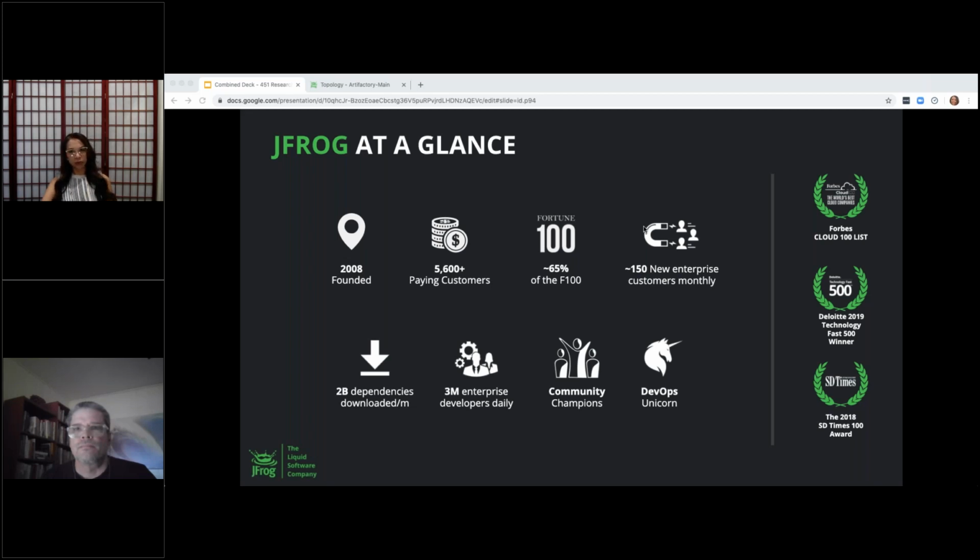From an enterprise usage perspective, we see about 3 million developers across our customers logging into the platform on a daily basis, some through the UI, some through the APIs and the CLIs. We also have a large team of developer relations and evangelists that are helping the community to scale up and adopt the DevOps best practices. And last, we're a DevOps unicorn.